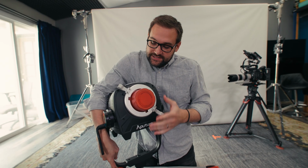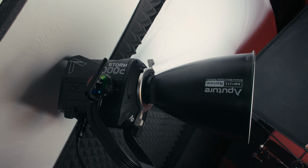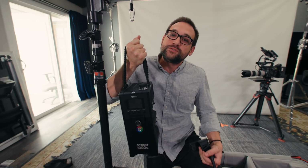Aperture with their new lights has this really cool locking mechanism for your cones and so forth. Wow, there it is. Like all of Aperture's lights, the build quality is excellent. Oh my gosh. Sorry. Well, I'm trying to see how durable it is.